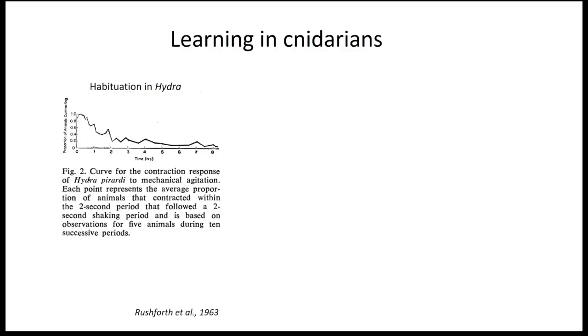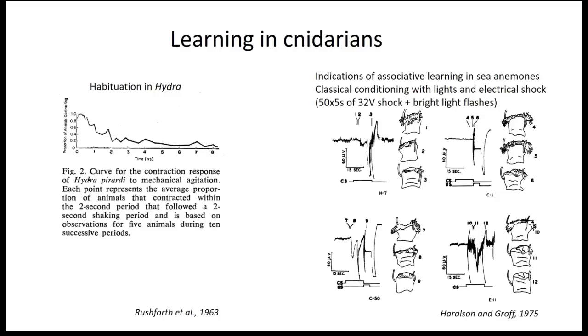That has been known for a long time, that cnidarians do this. And actually, pretty early there were also indications of advanced learning. There were indications of associative learning in sea anemones, but these experiments had some problems.